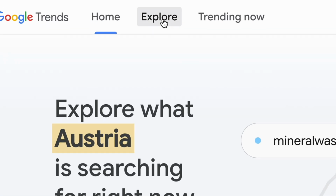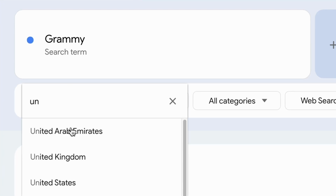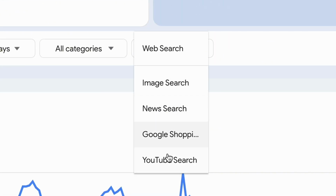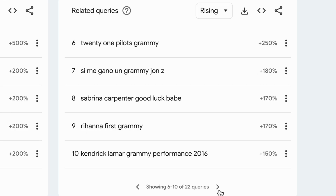For this, click the Explore tab. This tab allows you to find viral ideas within a specific topic. Here, type the topic you are interested in, choose the country based on the language of your channel, set up the 7 days timeline, and choose here YouTube search. This method showcases the exact requests that people search for within your chosen topic. And creating videos based on those requests may bring you many views, as this is something people are interested in right now.